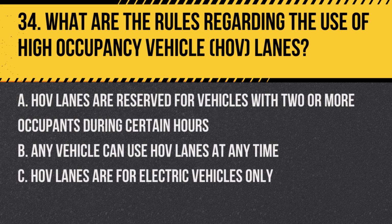Question 34. What are the rules regarding the use of high-occupancy vehicle (HOV) lanes? A. HOV lanes are reserved for vehicles with 2 or more occupants during certain hours. B. Any vehicle can use HOV lanes at any time. C. HOV lanes are for electric vehicles only. Answer: A. HOV lanes are reserved for vehicles with 2 or more occupants during certain hours. These lanes are designed to encourage carpooling and reduce traffic congestion.